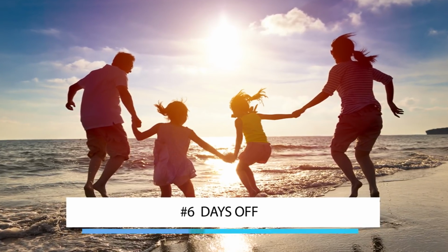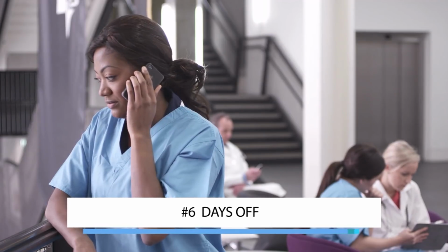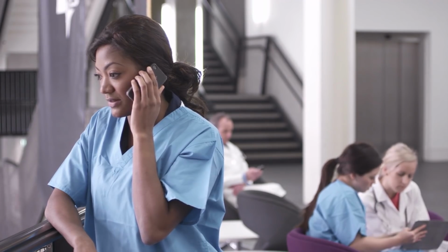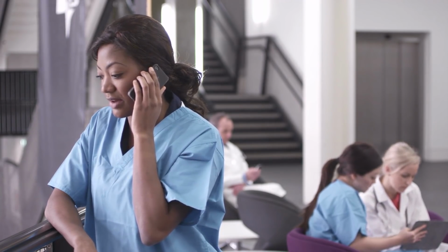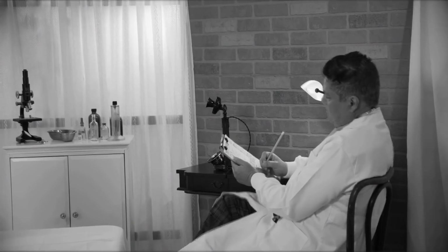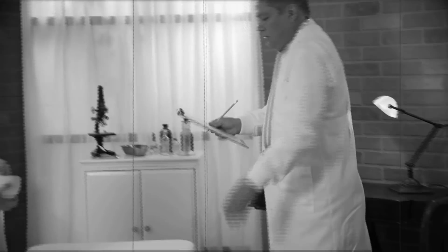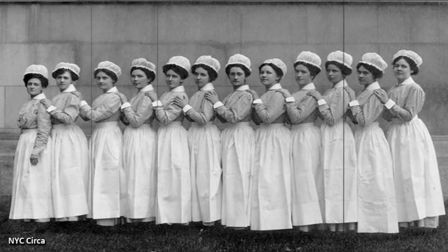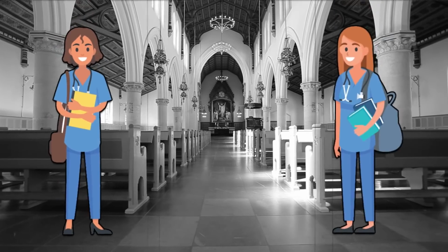Number 6. Days off. Today, nurses are often given a couple of days off as part of their contract. Some work more, some work less, but the hours are usually fair. Back in 1887, you had to be a graduate nurse in good standing with the director of nurses if you wanted a day off. They were allowed 1 evening off each week for courting purposes. If they attended church regularly, then they were given 2 evenings off a week.